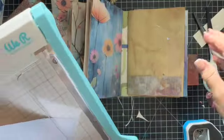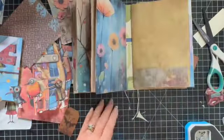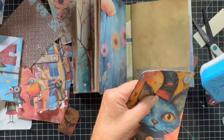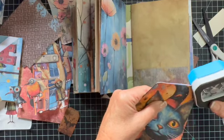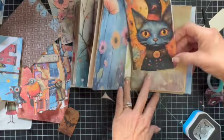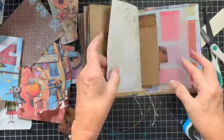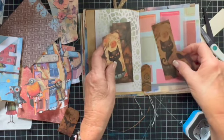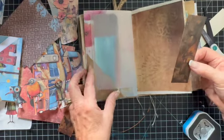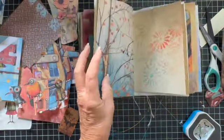Oh, I just cut his ear off. Oh, well. Didn't think that one through. Now let's try this again. Which one? Much better. Oh yeah, much better. Okay, and then over here, not sure why that's laying there. This is what I needed back here somewhere. Let's not overthink this.